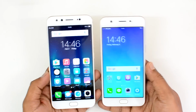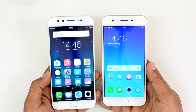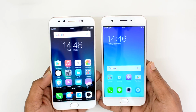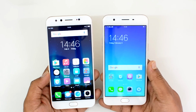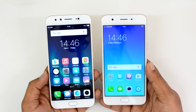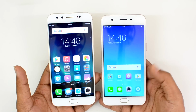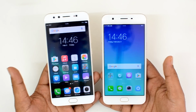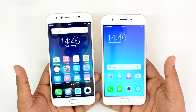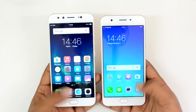Both these devices are known for a really great selfie experience. We have the perfect selfie with the Vivo V5 Plus with a dual camera, and on the other hand we have a 16 megapixel front facing camera on the Oppo A57, producing great selfies as well. In this video we'll talk about the selfie experience, and the camera samples taken in different light conditions, and we'll see which is the better camera for selfie experience. So let's open the camera app.